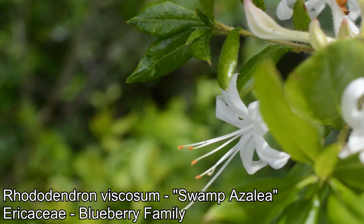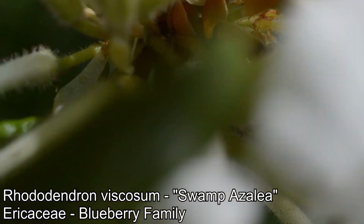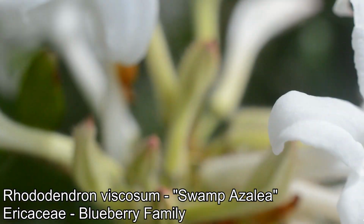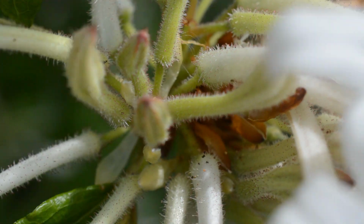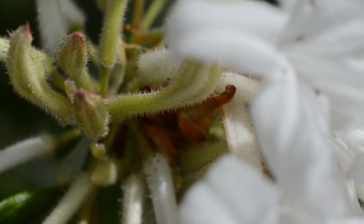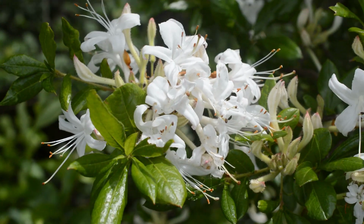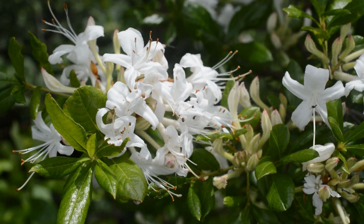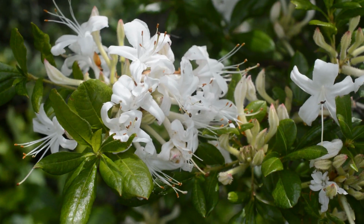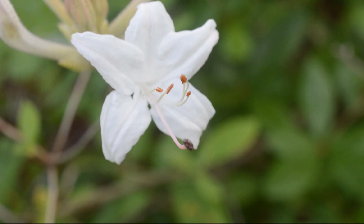Viscosum, let me just zoom in there for you. Viscosum, that epithet, in one of the last videos I did, I see this plant too. That comes from the sticky glandular calyces that these things have. And oh my god, how can you not see that and it not brighten up your day? What a beautiful, beautiful specimen. Oh my god. Alright, and here you go.